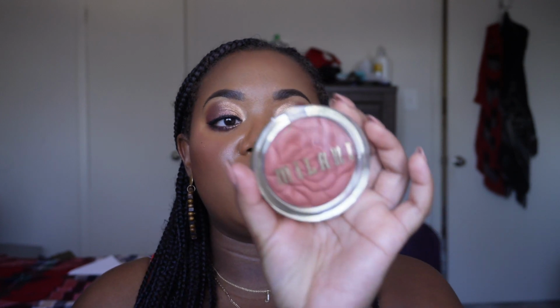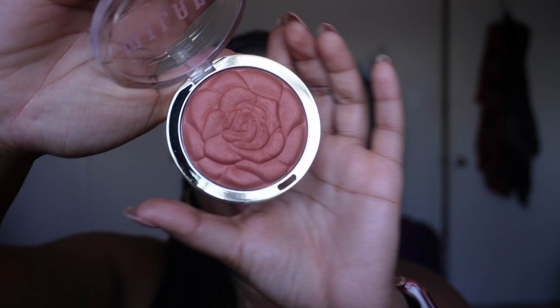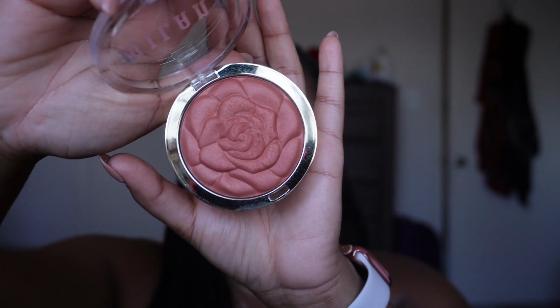The next thing that I want to talk about is a drugstore product, and that is the Milani Spiced Rose Powder Blush. And this is a blush that I actually picked up at TJ Maxx. I think I paid like $2.99 for it. I typically don't pick up drugstore products like that, but I saw the shade and I immediately fell in love with it. I thought that it was the perfect shade for someone of my complexion, so I wanted to give it a try. And I didn't know the quality was going to be that good, y'all.